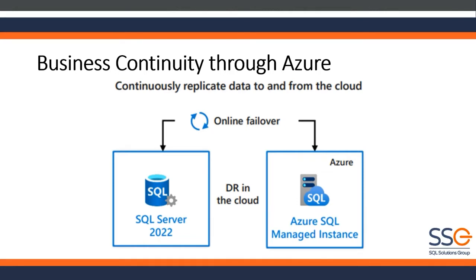The gotcha is, and I don't know if I'd call it a gotcha, what we don't know is, since it's in private preview and going to public preview, what the cost is going to be. Do they charge, Dan? This is going to be interesting.